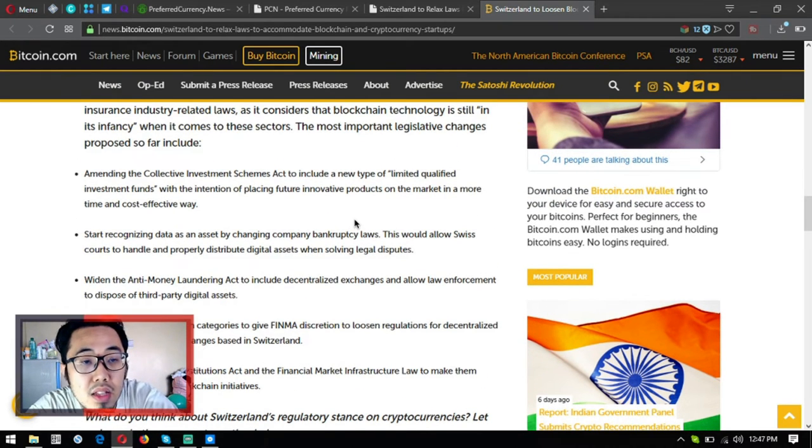Amending the Collective Investment Schemes Act to include a new type of limited qualified investment funds with the intention of placing future innovative products on the market in a more time and cost-effective way. Start recognizing data as an asset by changing company bankruptcy laws. This would allow Swiss courts to handle and properly distribute digital assets when solving legal disputes. Amending the Anti-Money Laundering Act to include decentralized exchanges and allow law enforcement to dispose of third-party digital assets.